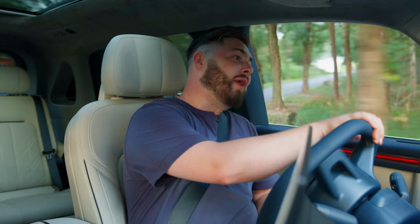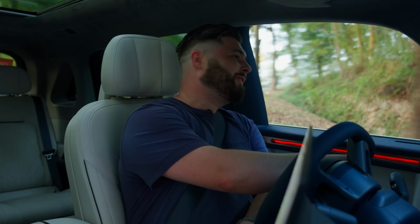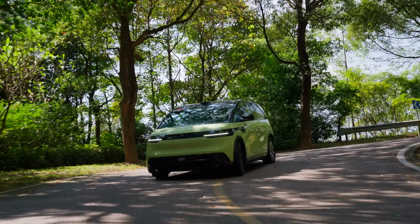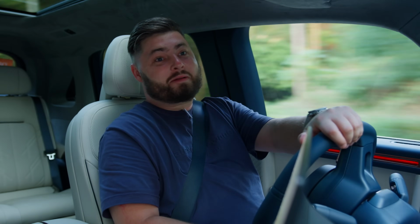You can feel the weight of this though in the corners, to be honest. When you're on the brakes and going around corners downhill, you definitely feel that it is heavy. And I think that if I pushed it even a little bit more, you would start hearing the wheels squeal. But it's definitely put a smile on my face.